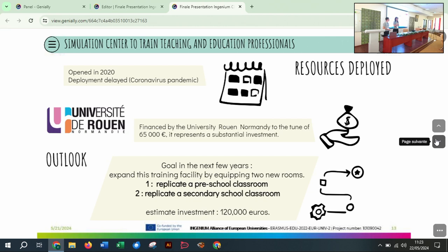And for your previous question about the youngest students, we actually have a replica of a kindergarten room, but it's not equipped with cameras yet. Maybe you want to talk about it.